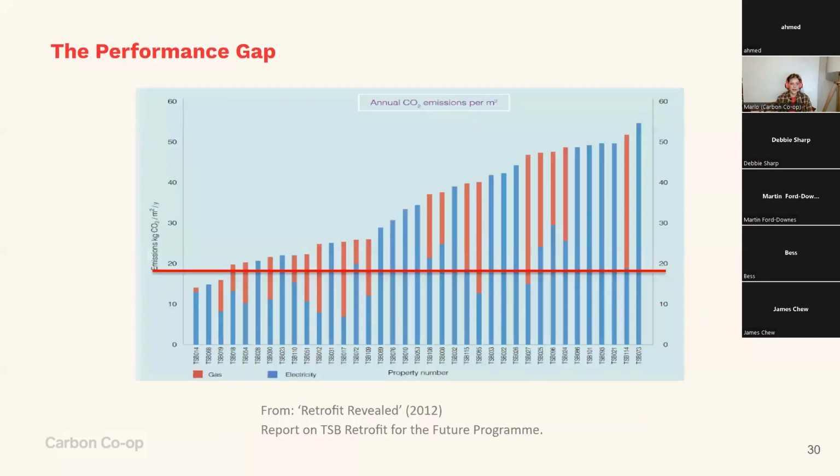So, the performance gap. I believe this graph is from a report of lots of different retrofit projects. It shows the energy use at the end of the retrofit, and the big red line here is what they were aiming for. You can see that only 3 houses have achieved what they were aiming for. The knowledge about the performance gap is improving, so this kind of thing should be less of a problem in the future.